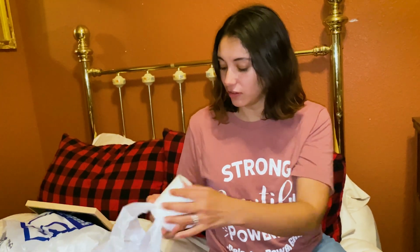And I found this cute one that was $1.99, but it has my sister's name. For those of you who don't know, I have a little sister and her name is Sarah. So when I saw this, I was like, oh, it has a beautiful flower and it says Sarah, so it's gonna be a perfect gift for her.